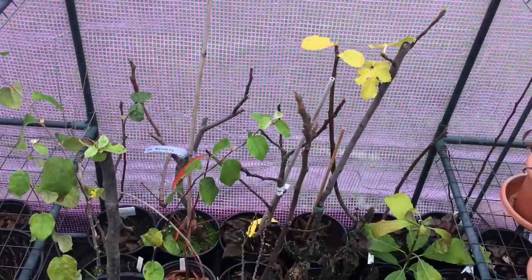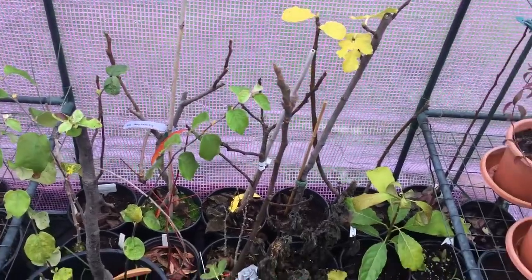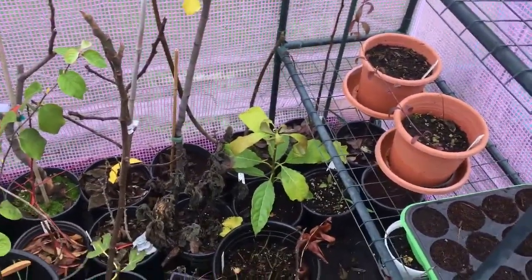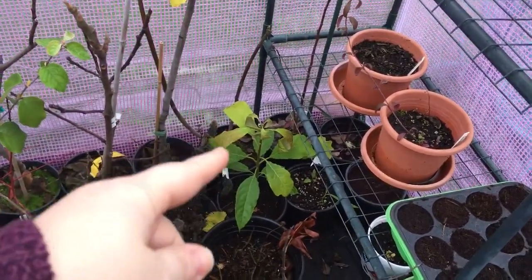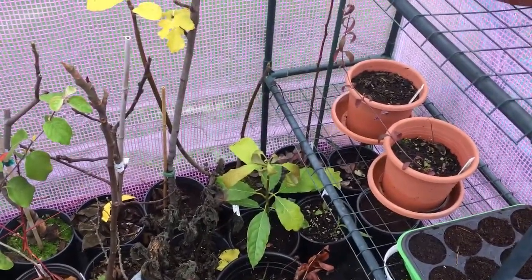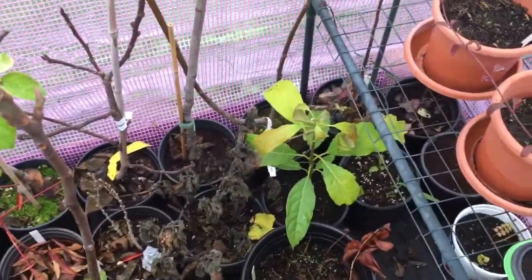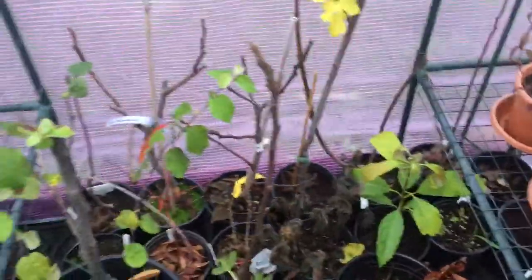Just wanted to talk with you a little bit today, let you know how everything's doing in the garden, and for the most part, everything's gone to sleep. My avocado tree still has some avocados. Avocados generally don't do well in this region, but as you can tell, the leaves are curling up at the top. The bottom leaves look okay, but everything's doing its thing.